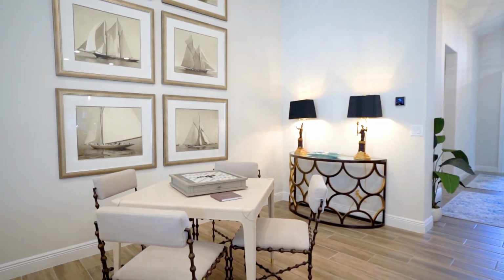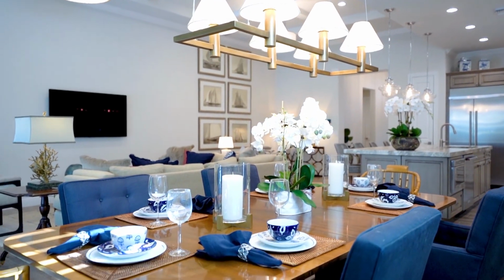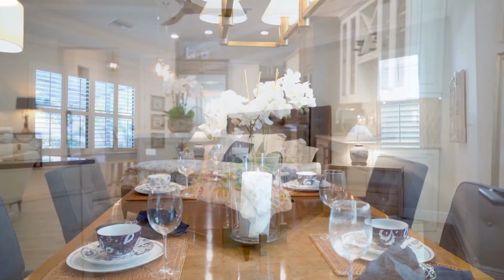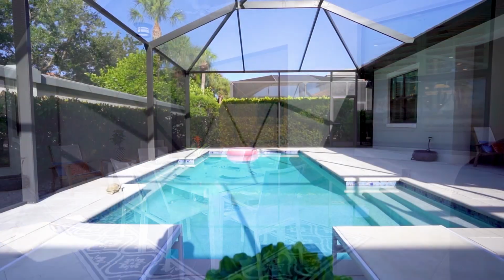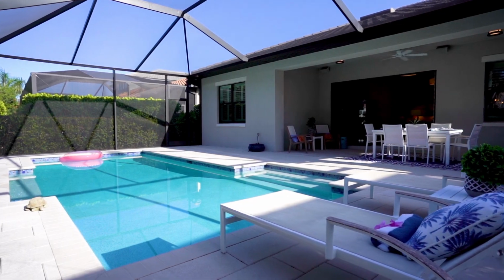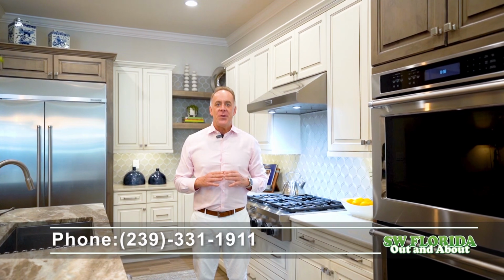The property features over 2,400 square feet of living space, including an extra 200 square feet created thanks to a custom extension of the builder's floor plan, which expands the living dining area and master bedroom and adds two larger walk-in closets. And no Florida home is complete without gracious outdoor living. Your oasis includes covered dining with propane gas and a 7-foot deep salt pool with southern exposure. Priced appropriately for today's market, this is the must-buy home in North Naples.